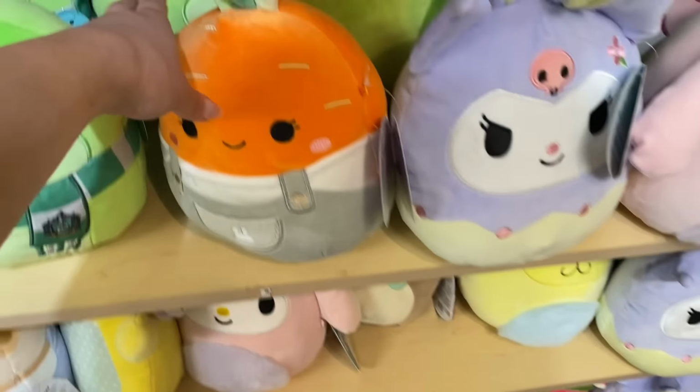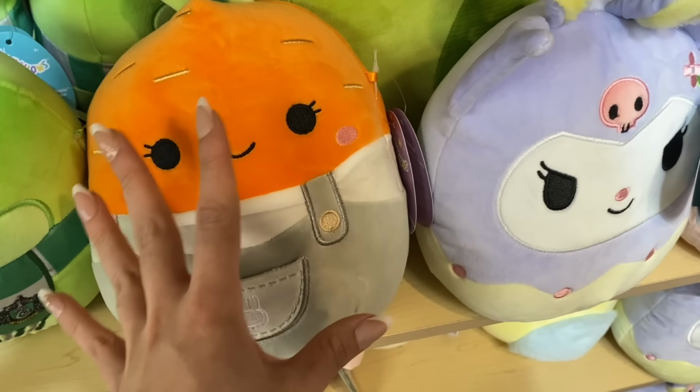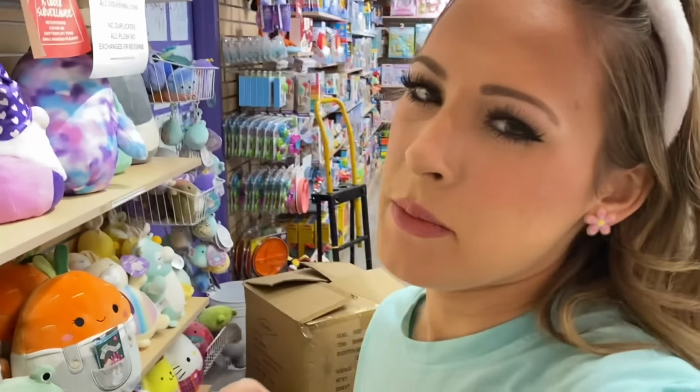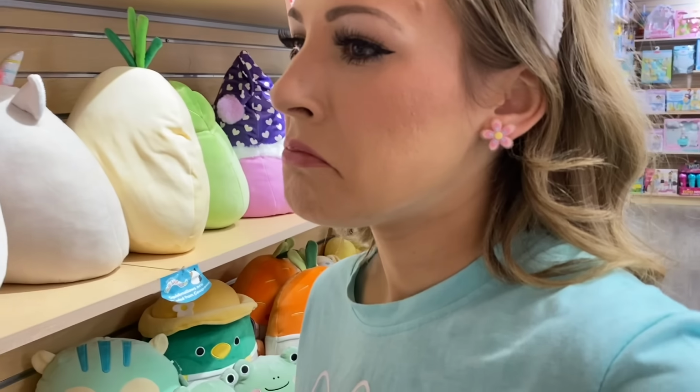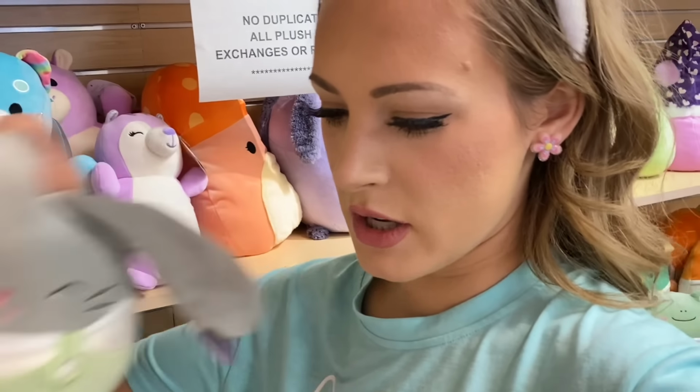The carrot and the overalls, I think I'm just obsessed with the overall trend in the Easter Squishmallows this year. Overalls make everything 10 times cuter. Just saying. They've got all these Hello Kitty ones. Maybe this is an unpopular opinion, I don't know. I've never been a fan of character Squishmallows because they're not as original. You know what I mean? I just like the OGs. This is an OG. The Easter ones are OGs. That's just me though. However, I will say if they ever came out with a Coraline Squishmallow collection, I would need to get it.